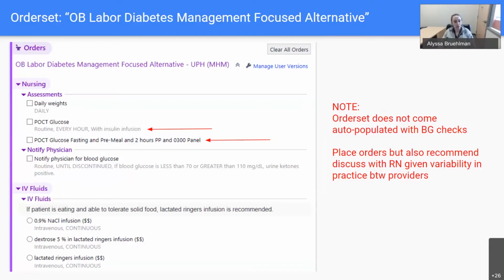Let's talk about this. This might be a little bit out of order. Hopefully it's not. So this is the initial part of the order set for the OB labor diabetes management focused alternative order set. I have taken a bunch of screenshots here, and the things that are auto-populated with a check will show a check mark. So I'll note when that is.